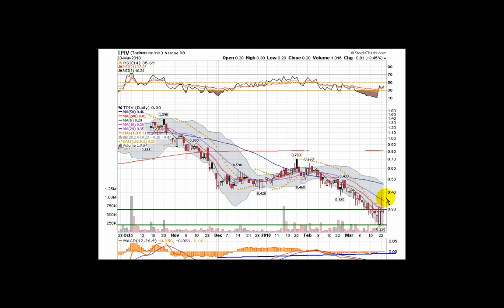But what's important here is this starts to make a turn, and it comes up and challenges this old support level, which is now a resistance level, around 42. If it breaks through that, it'll be reestablished as a support level, and we'll see it try to climb from there, and this will be a true bottom.